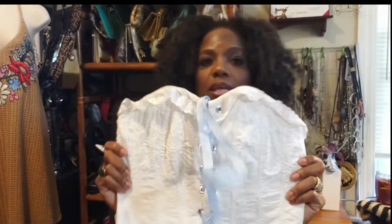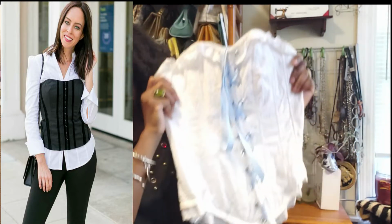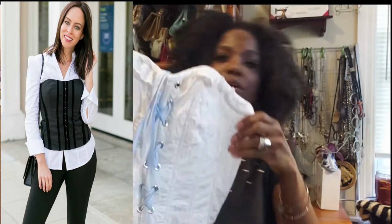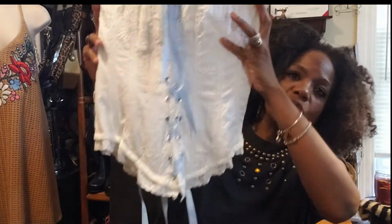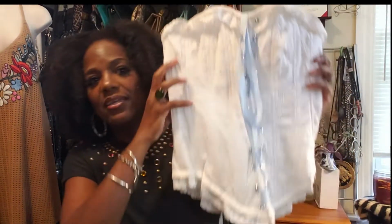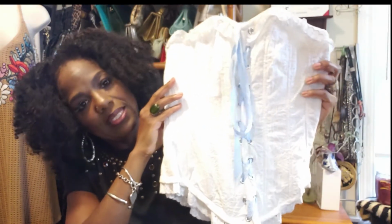Now you can really wear this on top of a blouse with a collar and long sleeves. If you want to wear it alone, you can wear this with a pair of shorts. I can envision this with a pair of white, wide leg pants and some sandals.